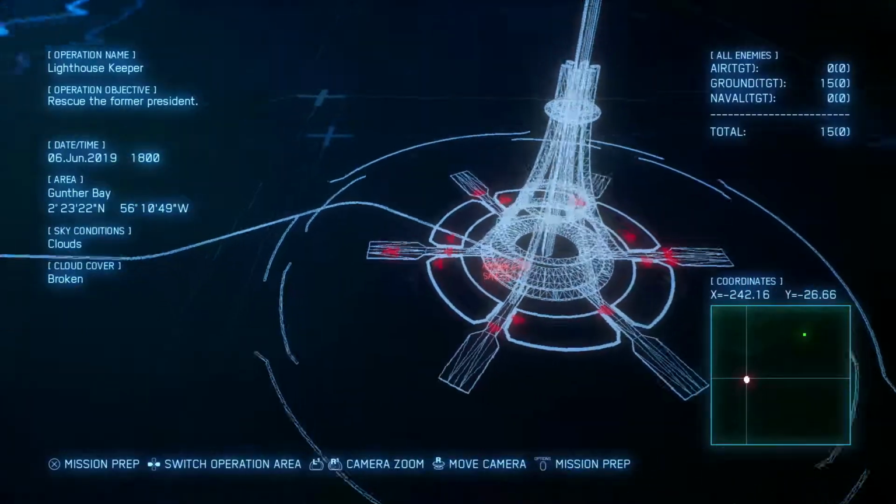Man, I really want to use the A10 for this mission as well, but I think I'm gonna have to do some combat in the air.